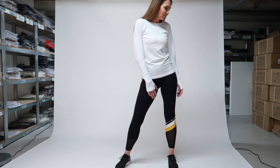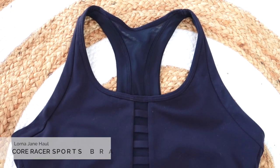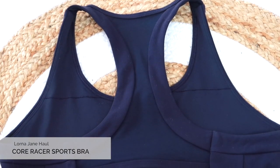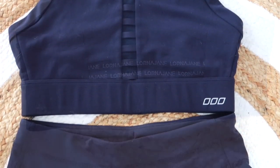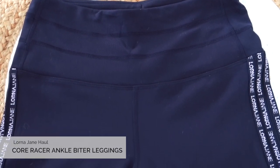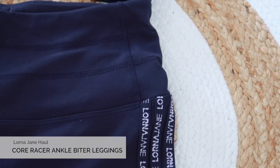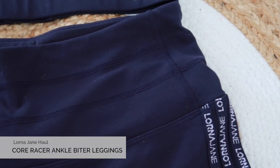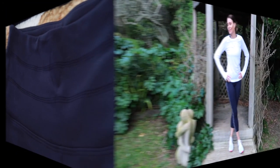I really love this next set too because it's navy and again it's a very supportive sports bra and I love all this sort of fashion detailing in the back and the cutouts through the front. The leggings are 3/4 and I love all of this trim that runs down both sides of the legs. I always tend to choose this detailing because it really does give the illusion of longer, leaner legs and that suits me.